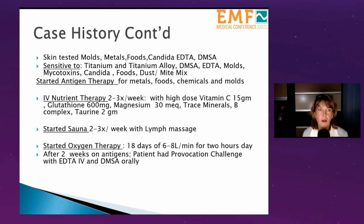So we started him on all these different antigens for molds and chemicals and metals. We started him on the chelators, food, dust, candida, and he started IV nutrients. We did those 2 to 3 times a week, and we start with the high dose vitamin C, glutathione, magnesium. We give a lot of magnesium. As I said earlier, vitamin C and magnesium are crucial to that redox potential of the cell. Trace minerals, B complex, taurine.